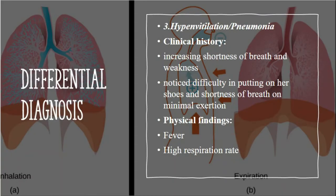The third differential diagnosis was hyperventilation or pneumonia. In her clinical history, she had increasing shortness of breath and weakness. She also noticed difficulty in putting on her shoes, along with shortness of breath on minimal exertion. For her physical finding, she was found to have a fever and a high respiration rate.